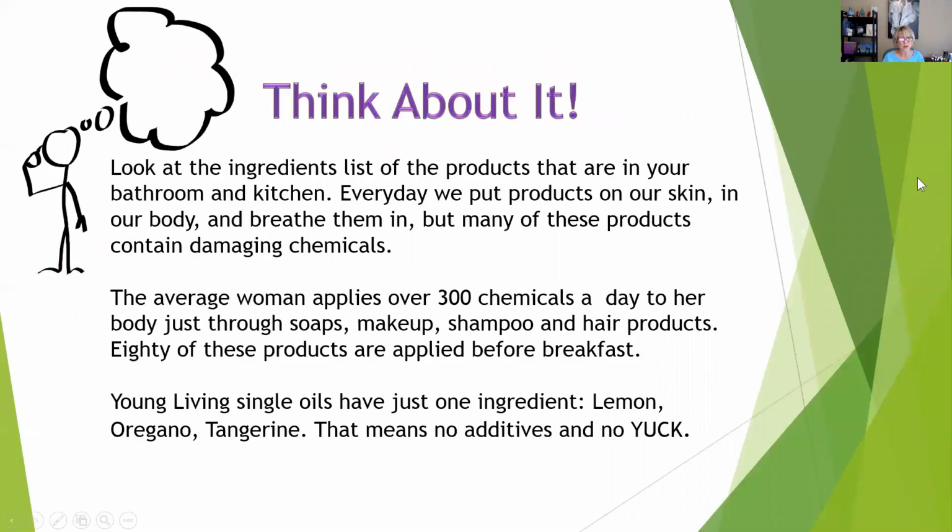So look at the ingredients on the products in your bathroom, in your kitchen, in your laundry room, and look at the products you put on your skin and on your body and breathe in every day. Many of these products contain damaging chemicals. As we said earlier, the average woman applies over 300 chemicals a day through soaps and makeup and shampoo, and 80 of these are applied before breakfast. Young Living oils, like the single oils, have just one ingredient. So lemon, or oregano, tangerine, there's nothing else in that bottle but pure, unadulterated, 100% essential oil. That means no additives and no yucky stuff.